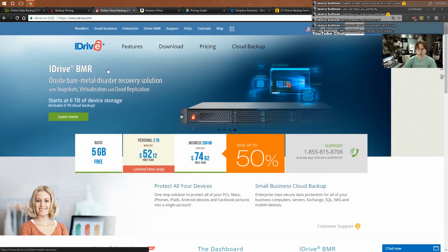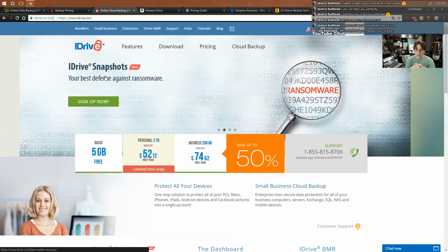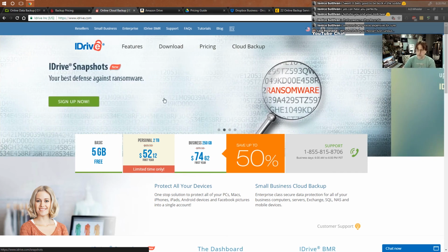So let's look at a newcomer on the block, iDrive. Now, I've heard a lot of good things about iDrive. They're certainly spending a lot of money right now to advertise on Google, because if you look up any backup service, iDrive is right near the top. They bring up a great point here, because when you look at these, you're going to see things like this: basic, personal, and business.